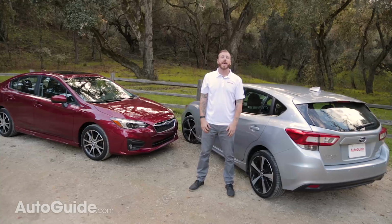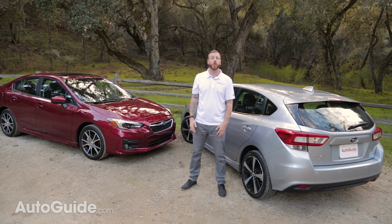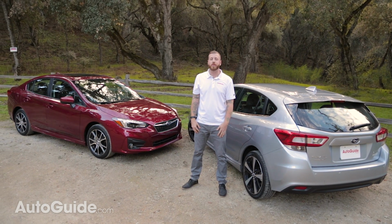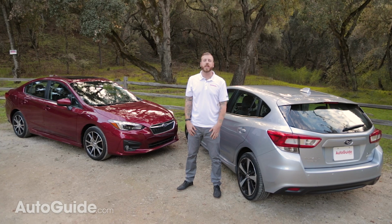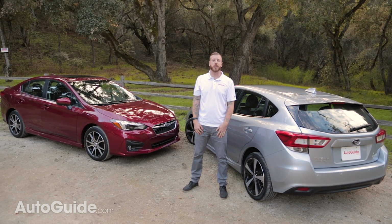Outside of the WRX and STI models, not many folks would describe the Subaru Impreza as stylish or fun to drive, but it has proven itself to be plenty reliable over the years. It's more than capable of holding its own against segment leaders like the Toyota Corolla and Honda Civic, with the added bonus of standard all-wheel drive. And now Subaru is gunning even harder after the compact competition, with an all-new Impreza for 2017 that features a new design and driving dynamics to match.